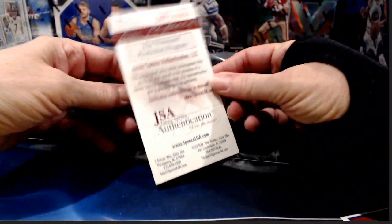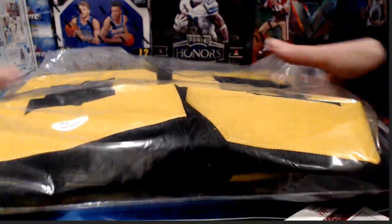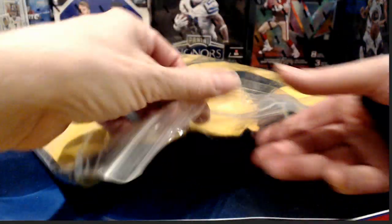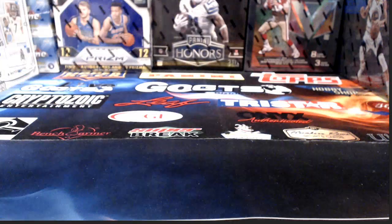So it's a Le'Veon Bell hit for the Steelers. There's your JSA authentication paper, your JSA authentication sticker. And man, they've got this one all posed up in there. And there's your Le'Veon Bell signature on the jersey itself. So right now we are Steelers, Titans, and Cowboys.